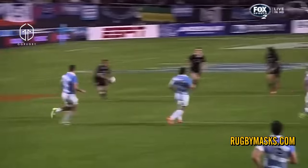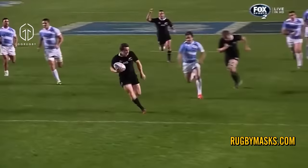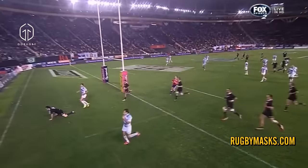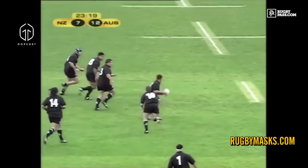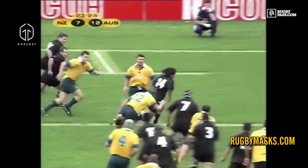Line out. It goes nice and flat from Smith. There's Nonu. Dummy runners everywhere. He just lays the ball up to the player coming through and sets it up perfectly for Ben Smith. Who... beautiful ball for back for line out, giving some space. Here they are. Some intricate moves.